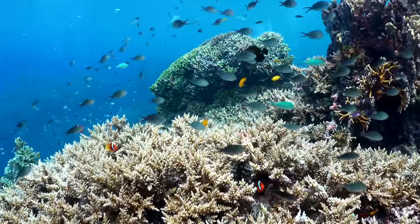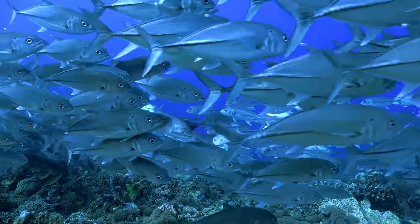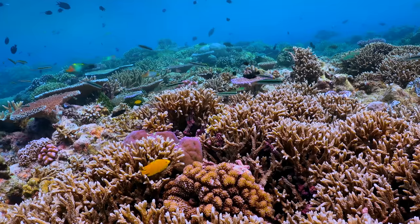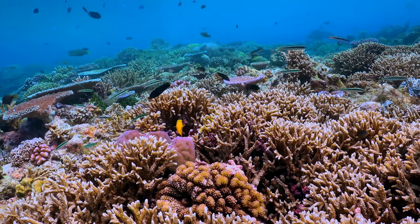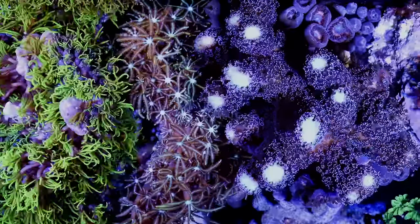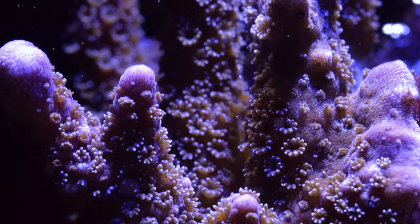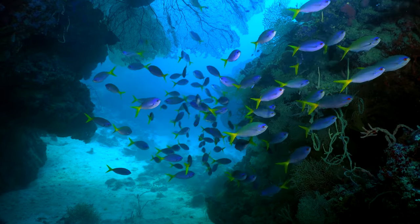Welcome to a coral reef, one of the planet's most diverse ecosystems. Here, 25% of all marine species are found sometime during their life. In warm, clear waters, countless plants and animals live together.